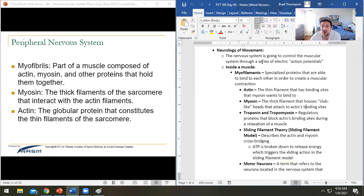So inside of a muscle cell, you are going to find myofilaments, okay? Myofilaments are these specialized proteins that are able to bind to each other and create a contraction. You will see also the term myofibrils sometimes. It's composed of actin and myosin. Myofibrils and myofilaments are slightly different, but for our purposes, they're the same. And on there, you are going to see a thin strand, which is called actin, and a thick strand, which is called myosin.